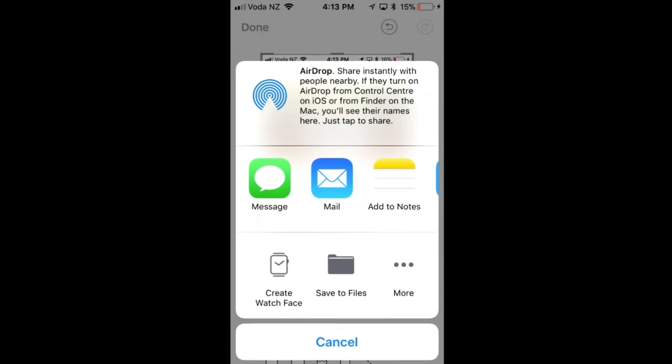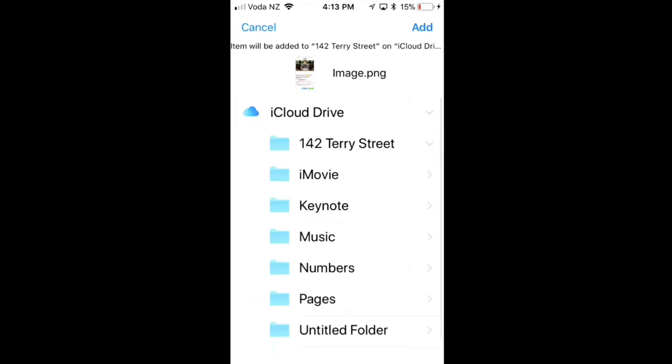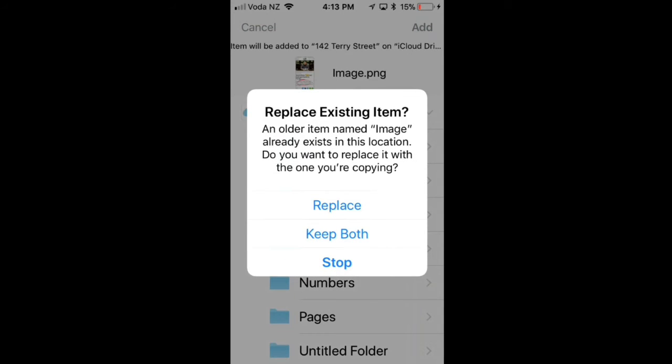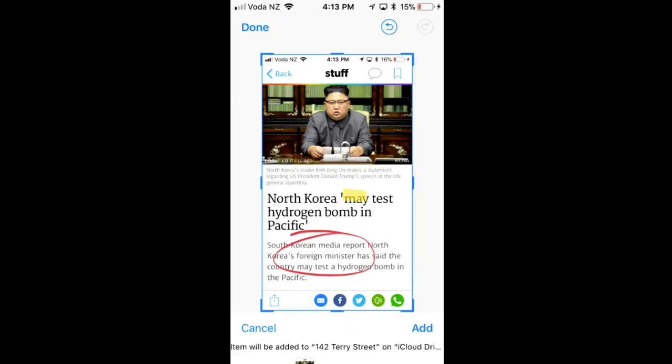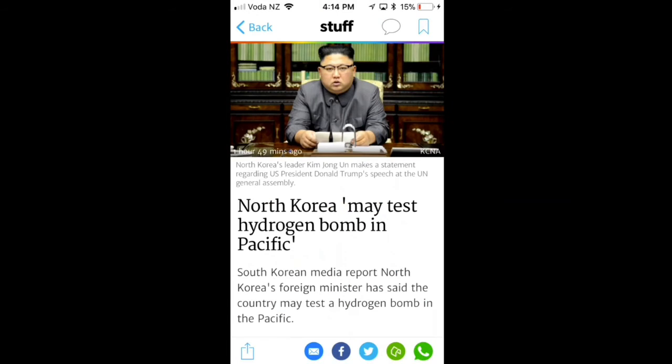again you can send that to save to files, if that was something you're saving as a landlord, something that you had put in there that was particularly relevant. Again, it's going into 142 Terry Street. Always put keep both. And that's great. Now there's another feature here for landlords which is well worth switching on, and this is where I'll just save that to photos to move it on.